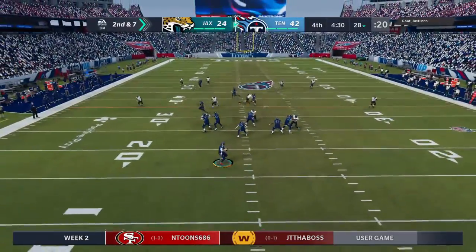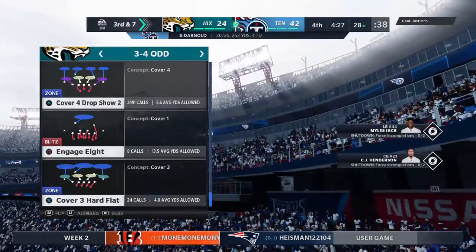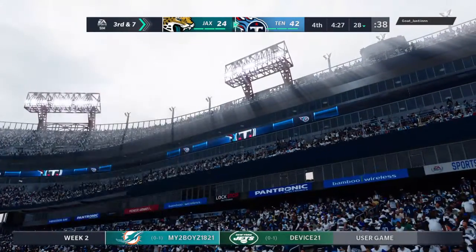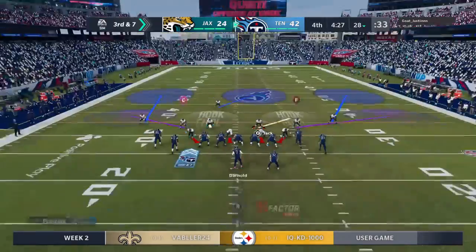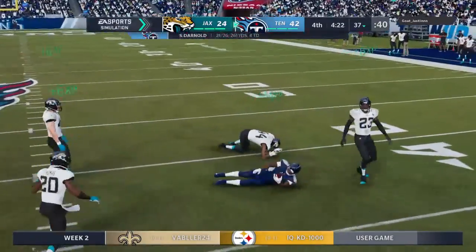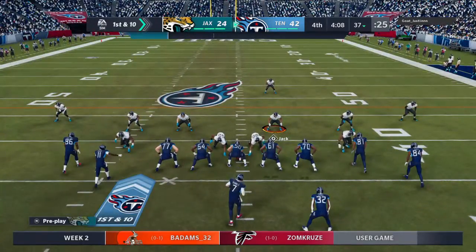Play action. It's Darnold. And incomplete on the deep ball. Despite the lead here in the 4th, they're still taking shots. Not content to sit on this lead at all. And to me, it raises the question of what's right in this game nowadays. Do you sit on the ball and run it because you have enough of a lead? Or do you try and extend it because you always feel like the other team can come back? Extend it. Have some fun. Well, that'll get them the first down as they get 9 yards out of that quick slant.